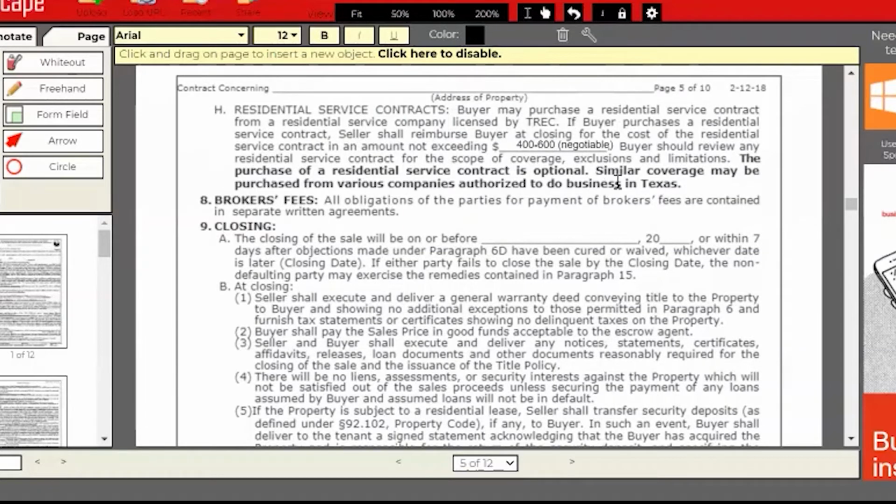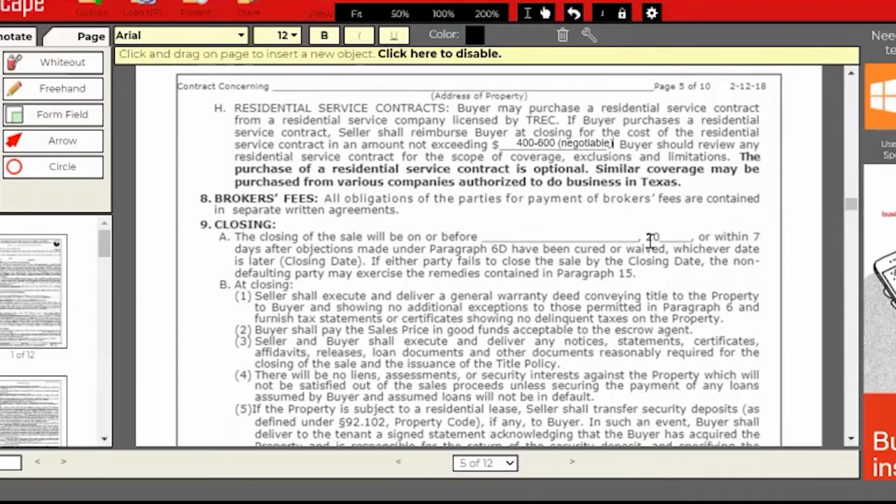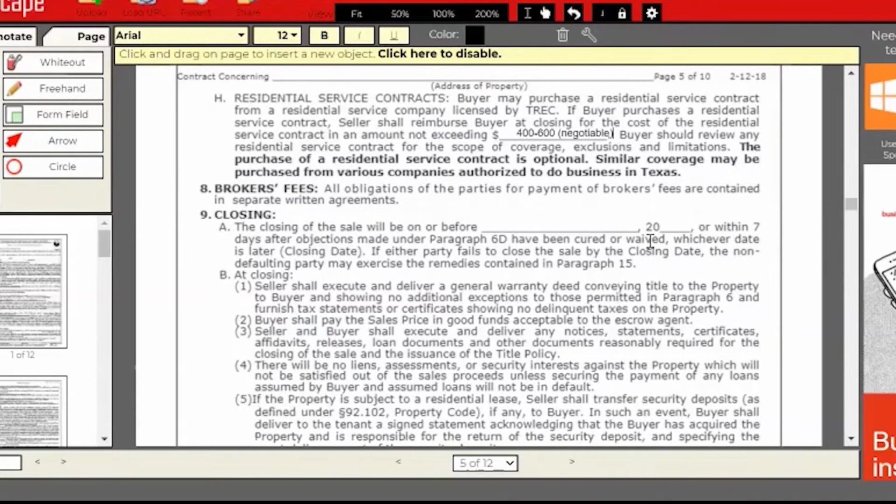Let's read it. I haven't read it in a while. Buyer may purchase a residential service contract from a residential service company licensed by TREC. If the buyer purchases the contract, seller shall reimburse the buyer at closing for the cost of the contract in an amount not to exceed the stated figure. So let's say you put $600 there. If the buyer spent 500, the other 100 goes back to the seller. The seller just doesn't spend the money. Does that make sense? Yeah.